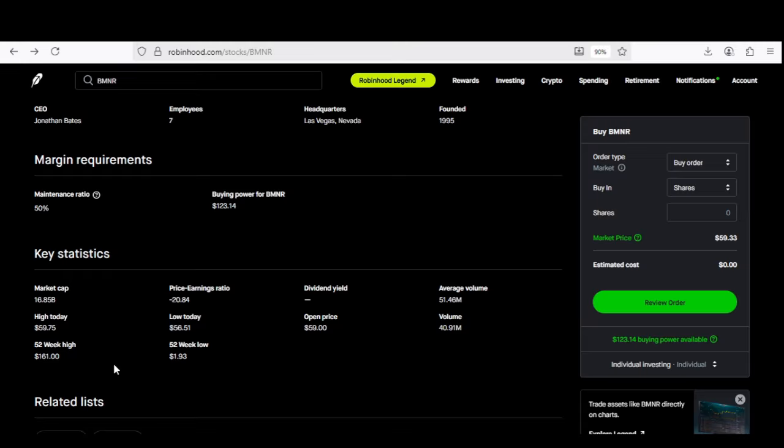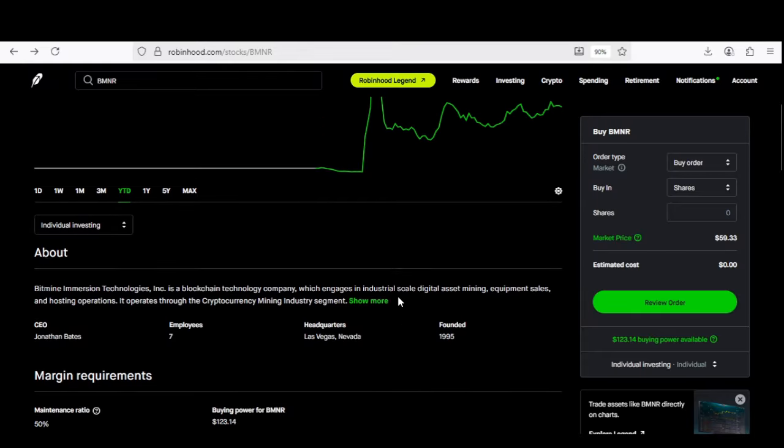Now, is this a stock to invest in? My personal opinion, hell no. Is this a stock for trading? Hell yes. An option trader welcomes volatility. We actually embrace it, and that's how we make most of our money.